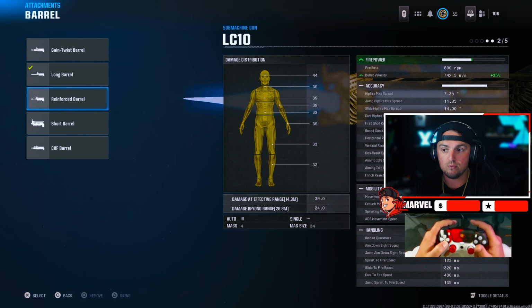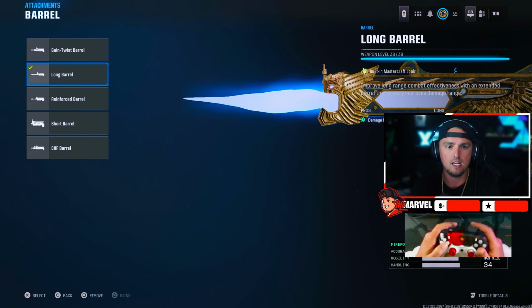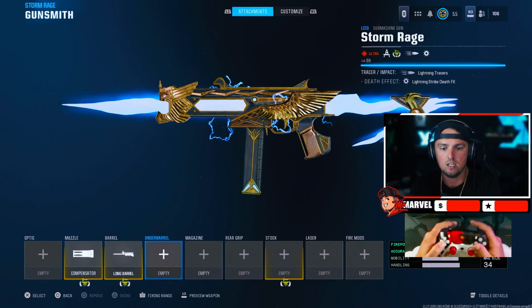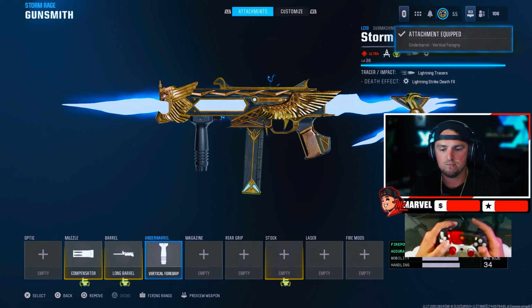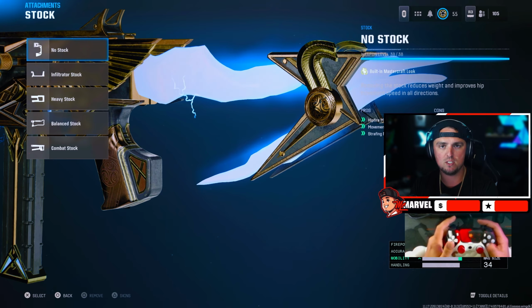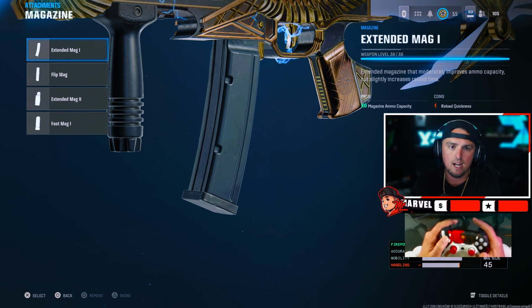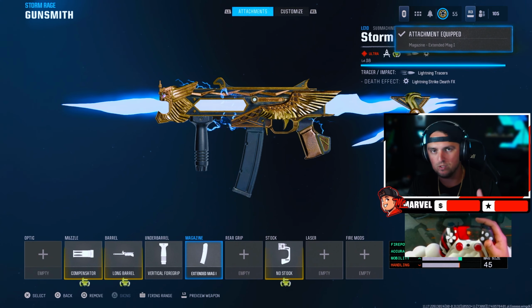You can use the reinforced barrel, not a bad idea. I like that as well. But long barrel or reinforced barrel, either one, I love them both. Then for the underbarrel, I'm using the vertical foregrip for obvious reasons. And then for the stock, I'm probably going to use no stock here for more movement speed and strafing movement speed. And then of course we want to put the extended mag 1 or extended mag 2 on here. I like the extended mag 1 just for a little bit more movement.